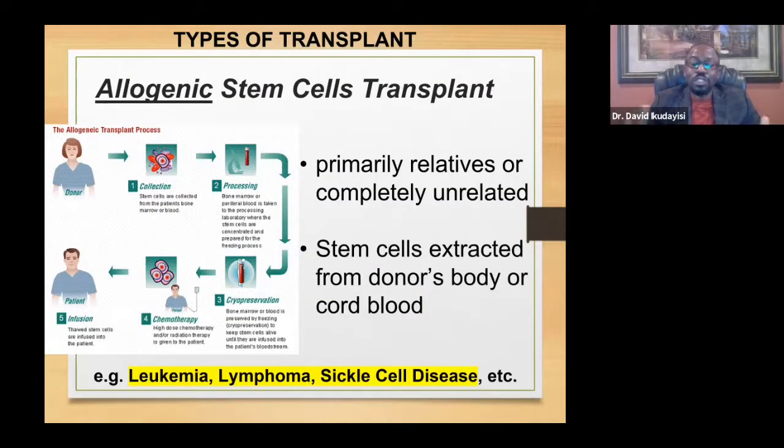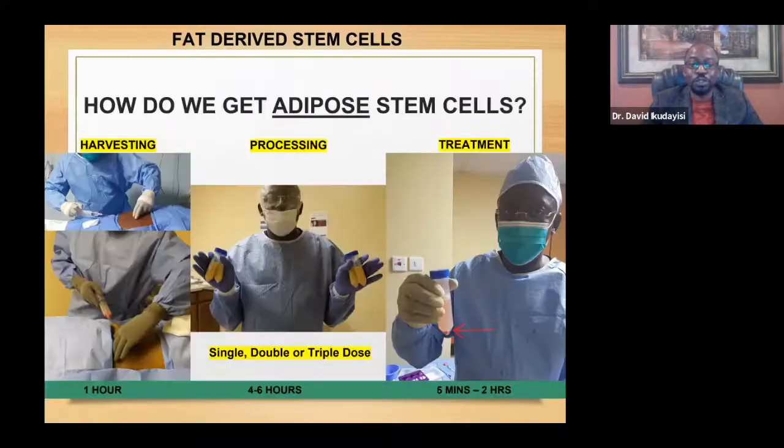But not all conditions can be treated with an autologous specimen. For example, sickle cell disease. You cannot use your own stem cells or bone marrow or umbilical cord. You have to find a donor. Or leukemia. So in that case, when you are getting it from someone else and it's not yours, it is called allogenic. Of course, compatibility has to be addressed.